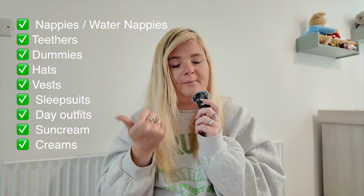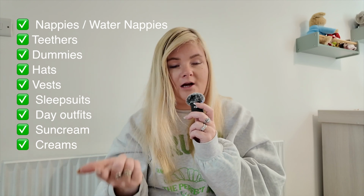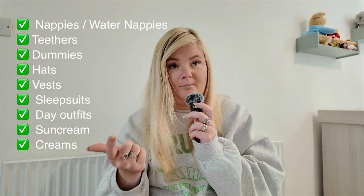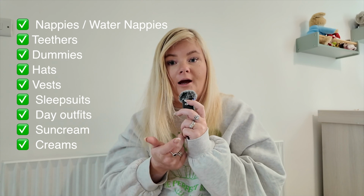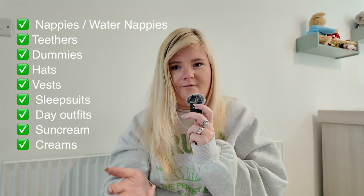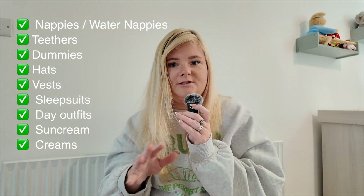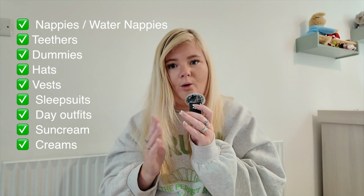Three things you should definitely pack are nappies and water nappies, teethers or dummies. If your child likes dummies, I would recommend taking both, personally. Hats, vests. I would take a week's worth of vests, a week's worth of sleep suits, shorts and t-shirts and stuff like that. I would also take a week's worth.